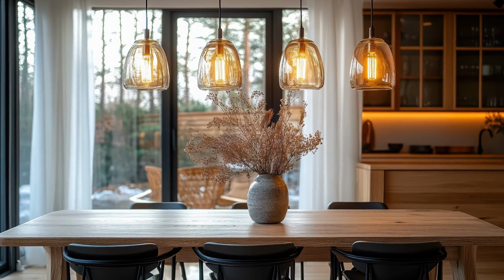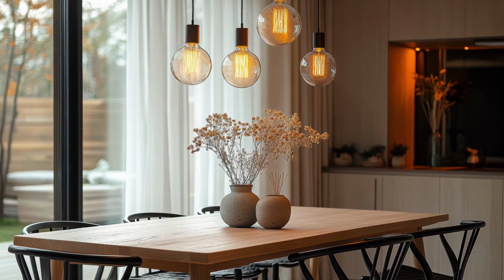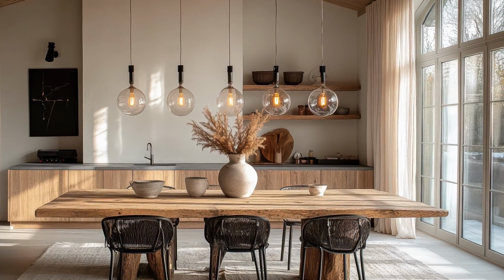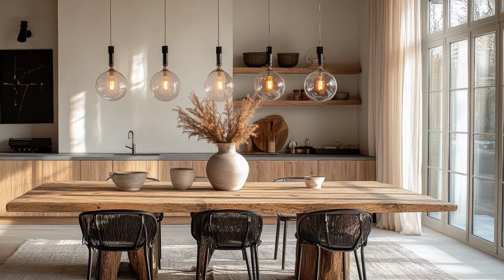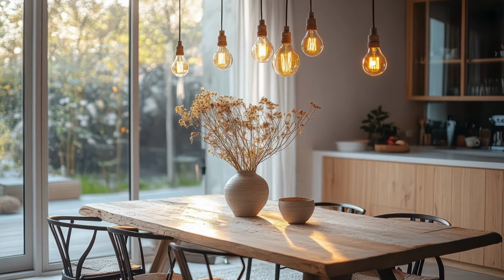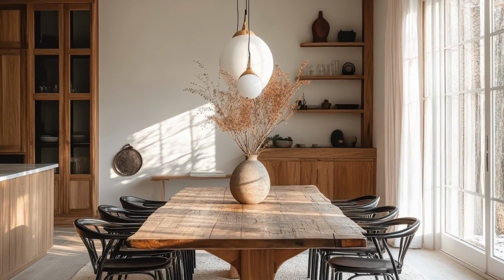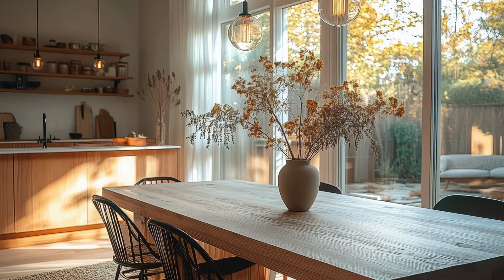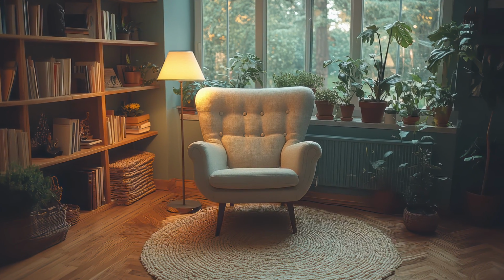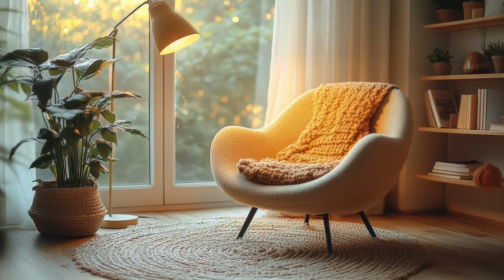Pendant lights work beautifully above dining areas, adding a focal point that feels both functional and stylish. Consider selecting a sleek, minimalist pendant in a matte black or soft metallic finish to complement the simplicity of Scandinavian decor. Pair this with a retro floor lamp by a cozy reading nook or beside a vintage accent chair. This contrast of styles offers visual intrigue while maintaining the overall cohesion of the design.